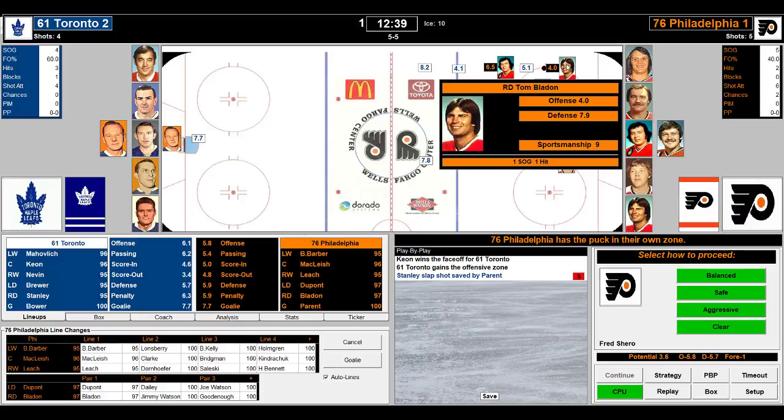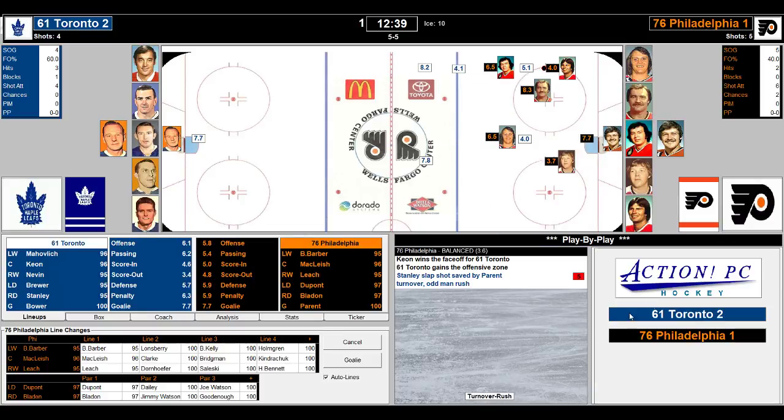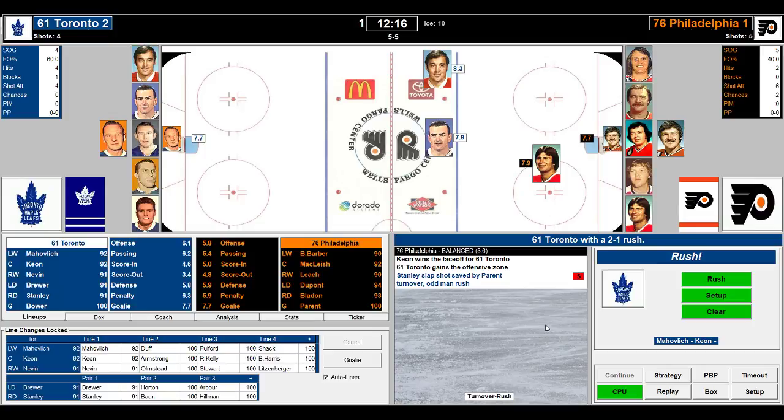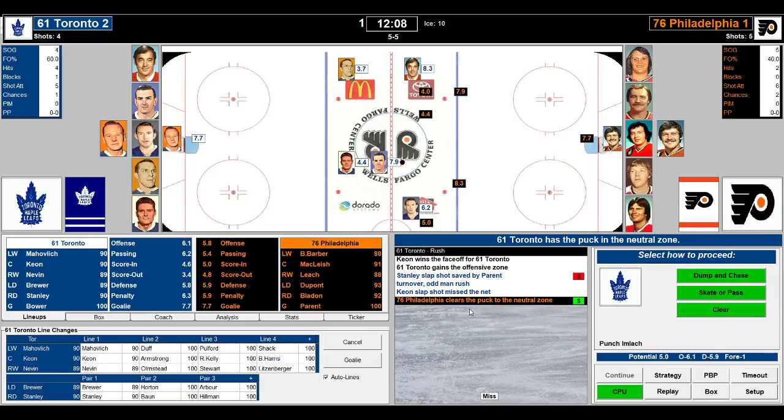Tom Blandon gets the rebound off the kick save. They're going to come out balanced. The Flyers look to get something going. And now the Flyers are going to come out in an odd man rush. No, stolen. Toronto has it. Kean with a slap shot on the rush misses the net. Flyers clear the puck to the neutral zone.